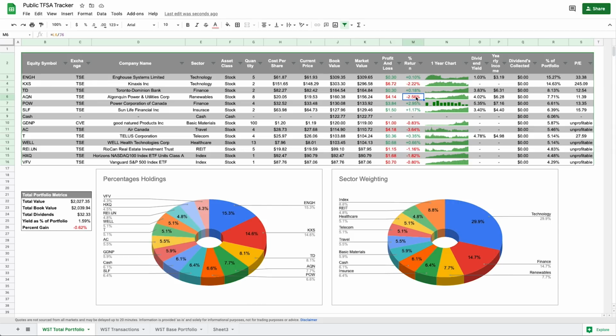For Algonquin Power Corp, I actually will continue buying more of this, even though I bought it last week, as I do believe this is a pretty solid dividend-paying stock. They've been increasing their dividend for the past 10 years, and the last raise was a 10% increase.